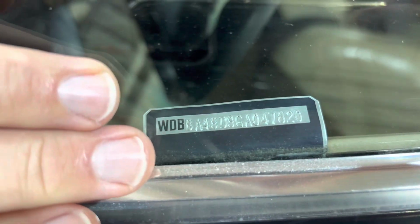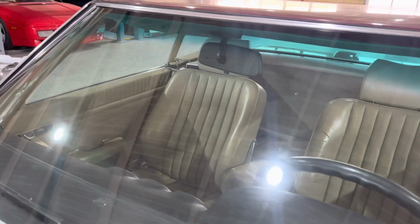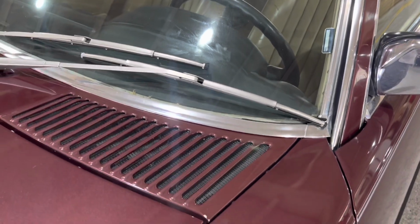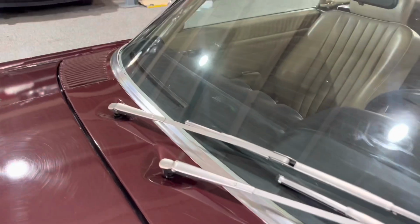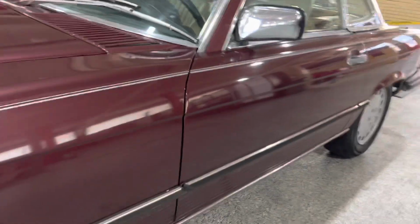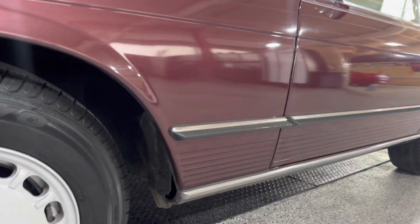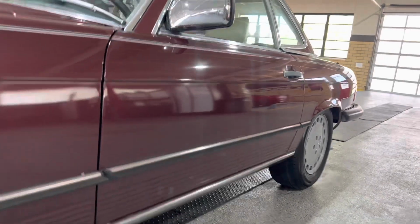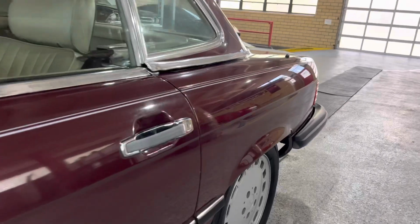Looking good. Looking across the windshield here. Here's one of our VIN tags. See if I can get that thing to focus there. There we go. Windshield has a few little pits, some wear and tear on it to be expected for the year and miles. But it's in pretty consistent shape all the way around. Looking down the side of the car, I see one little door ding right here by the left quarter.